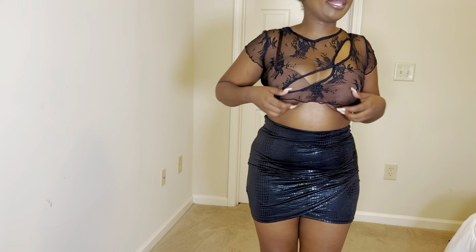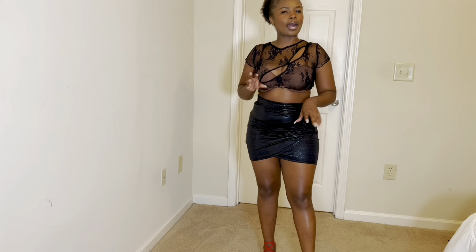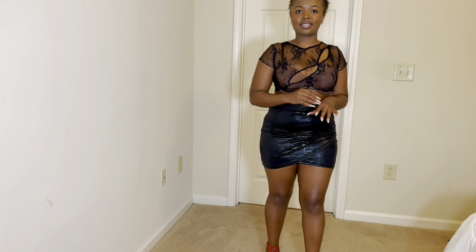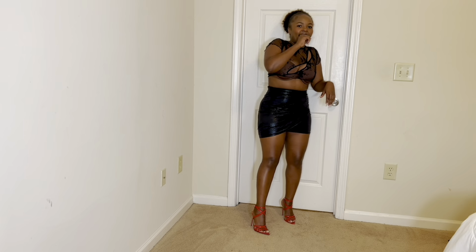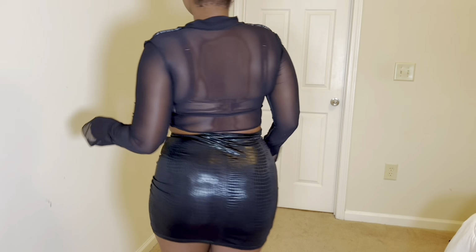I don't know, this top, I'll make it work. I'm not sure how I'm gonna make it work, but I'll definitely make it work, because I think it is so sexy. I love it. I just wish it was a little bit longer.